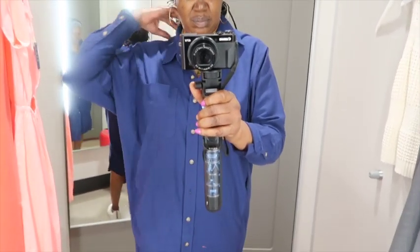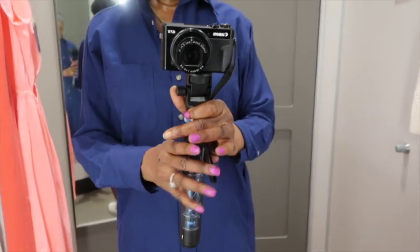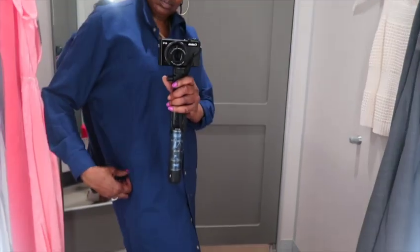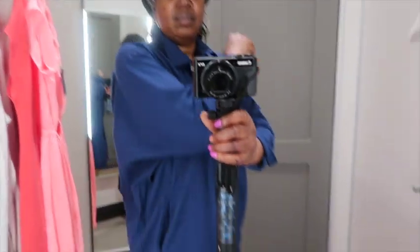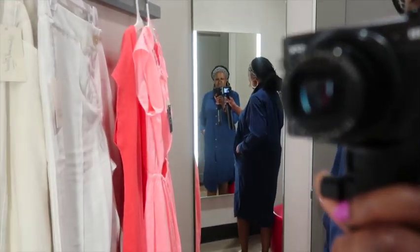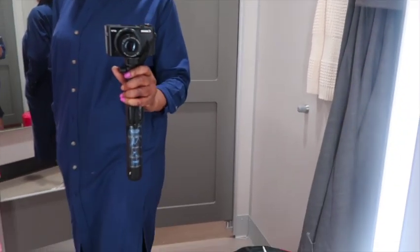Okay, so for this next look, I have to say this is probably one of my favorites out of all the pieces that I tried on. This beautiful shirt dress. I mean, what can I say? The length is right. It's tall girl friendly. It has the pockets, buttoned down all the way in the front. This is a medium, and it fits perfect. It's loose in the right areas, but then it hugs the right areas.